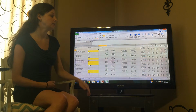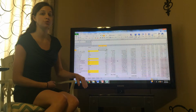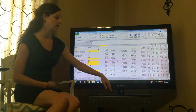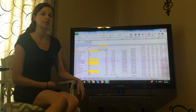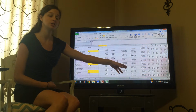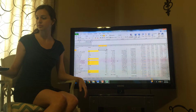Once you have your weights, you take the weight, and then multiply that by the individual return of each company. That gives you your last column here, and that's the column you're going to find the risk and return from. To find the risk, you take the standard deviation of this column. To find the return, you take the average of this column.